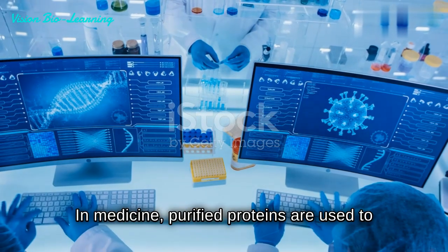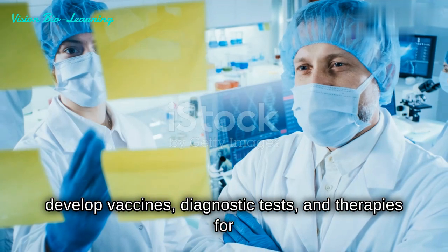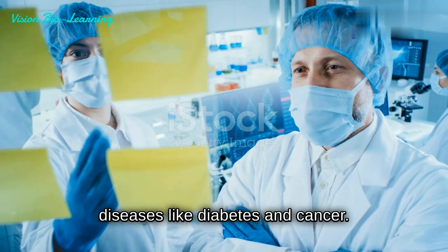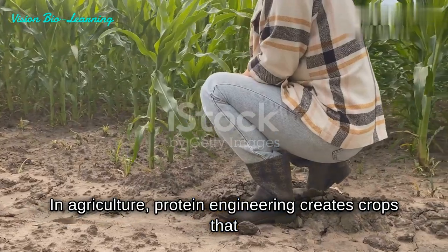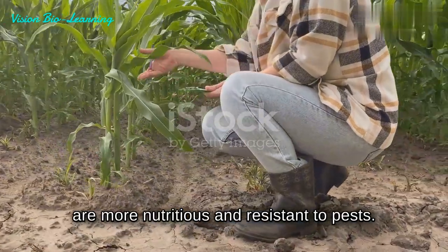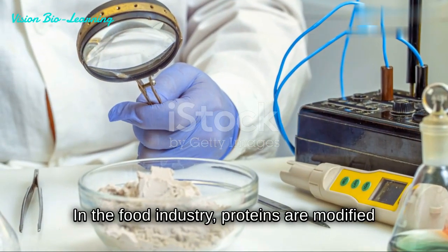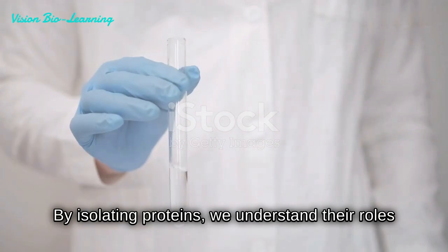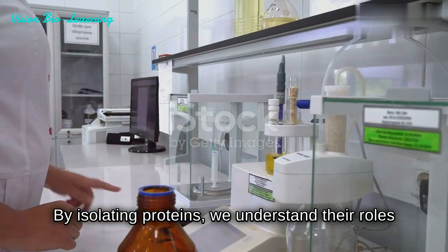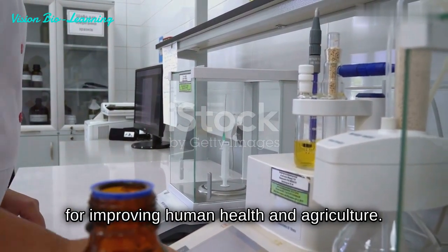In medicine, purified proteins are used to develop vaccines, diagnostic tests, and therapies for diseases like diabetes and cancer. In agriculture, protein engineering creates crops that are more nutritious and resistant to pests. In the food industry, proteins are modified to improve texture and shelf life. By isolating proteins, we understand their roles in life's processes and open up possibilities for improving human health and agriculture.